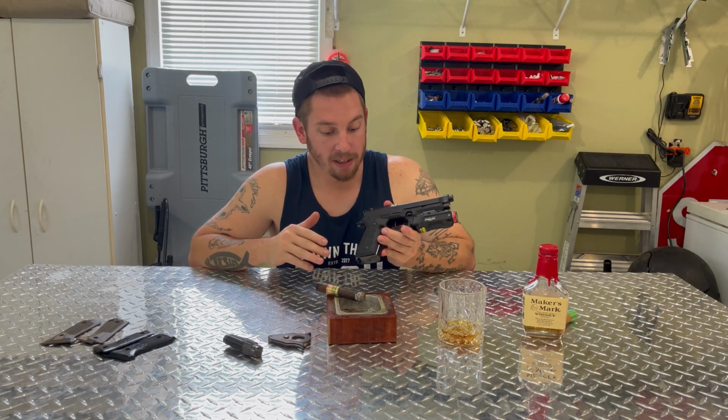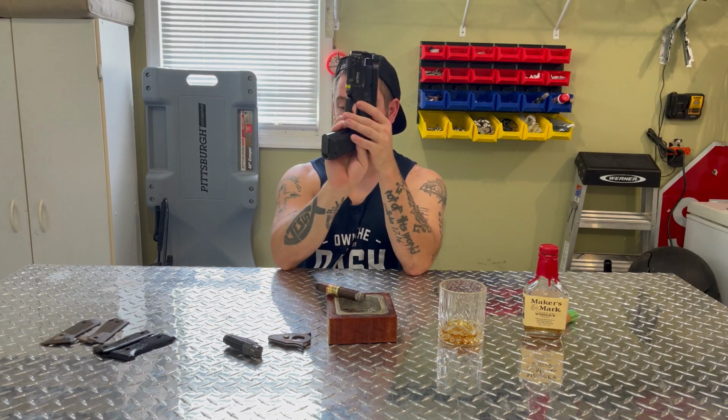Now this is the 92S, and stock, this does not have a rail on it. They didn't make the S with a rail on it. We'll get into that in a second.